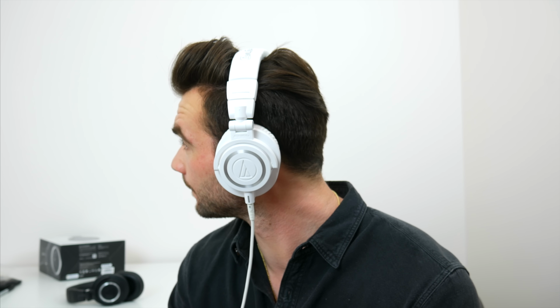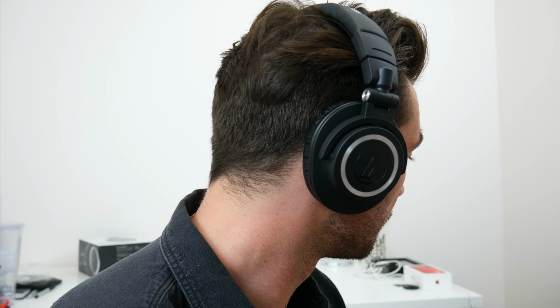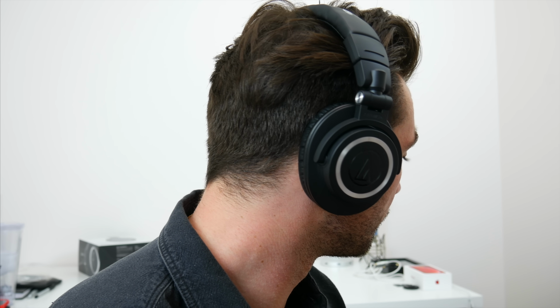As far as the fit, like I said earlier, you're getting the exact same feel as the standard M50s. Nothing has changed here at all. So if you found these comfortable, you'll enjoy wearing the wireless ones, of course. If you ever need to swap out the ear pads on either of these headphones, you can do that pretty easily, and I know that's what a lot of people end up doing.